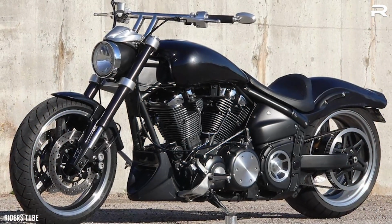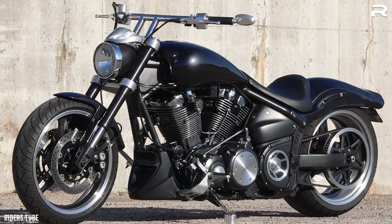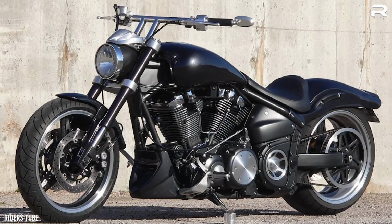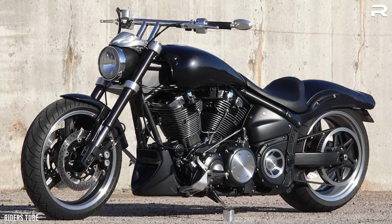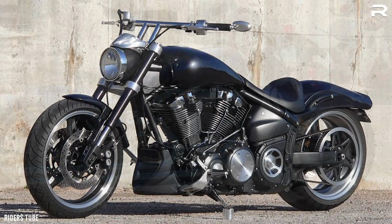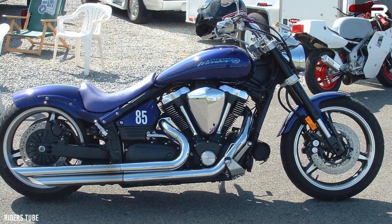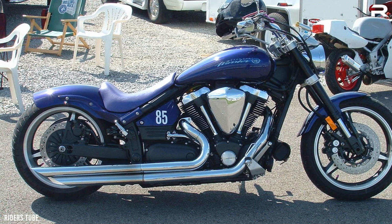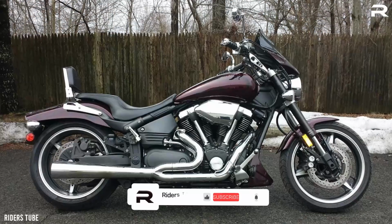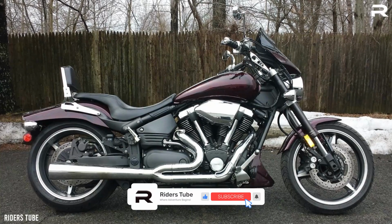Fuel capacity is a modest 4 gallons, but that's expected for a performance-focused cruiser. In real-world riding, this blend of specs means the Warrior offers the punch to launch hard from lights, the composure to handle sweeping corners, and the reliability to cover serious miles without constant maintenance. Few cruisers then, or now, can claim that balance.